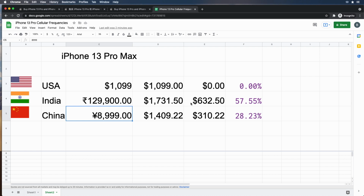So I did a little math, and if I did it correctly, we can see what the price difference is. So the iPhone 13 Pro Max, the base model, which is $1,099 in the US, is $632.50 more expensive in India and $310.22 more expensive in China. And if you look at the percentage, it's 57.55% more expensive in India and 28.23% more expensive in China.